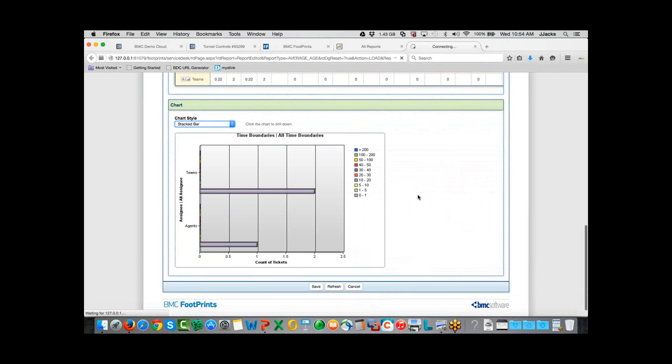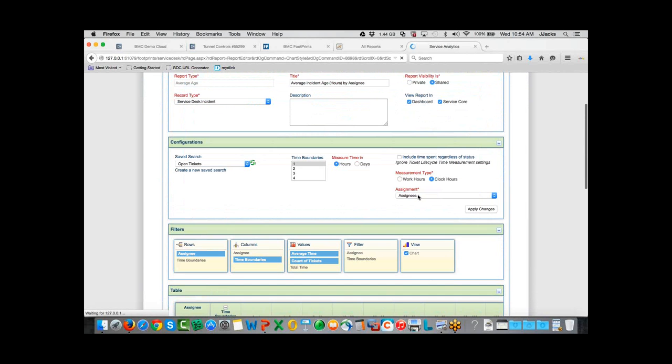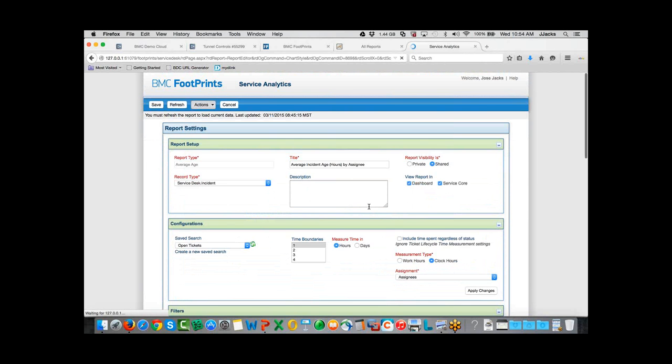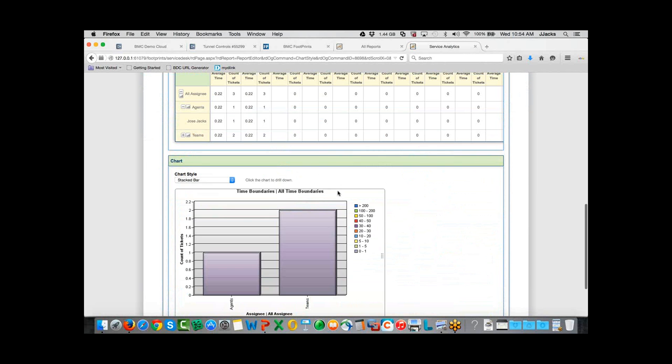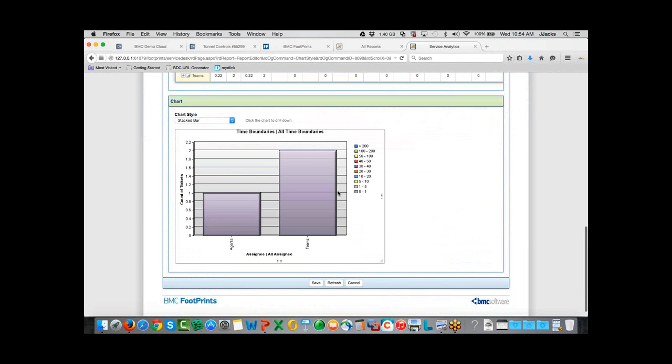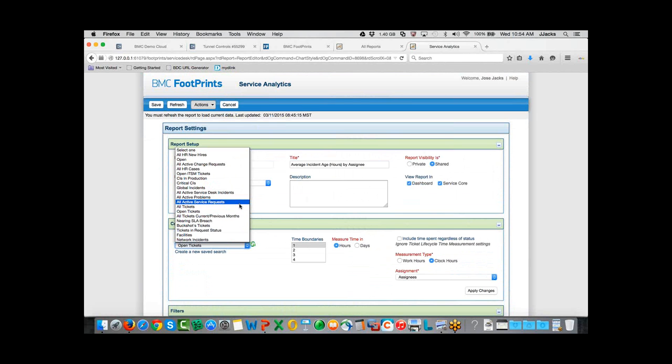If I want to put more information in, it's pretty simple to do. We just drag it and drop it in from our different options, so it changed my pie chart for me. My open tickets, I can change to all tickets. It's really extremely flexible.